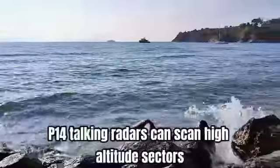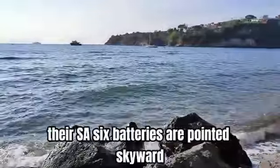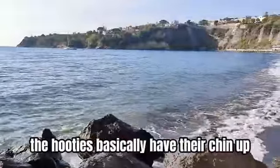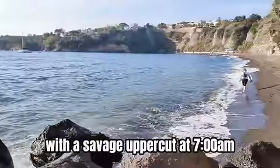Their Soviet-era P-14 Tall King radars can scan high-altitude sectors. Their SA-6 batteries are pointed skyward at angles designed to intercept incoming aircraft. The Houthis basically have their chin up while the Israelis are coming in with a savage uppercut.